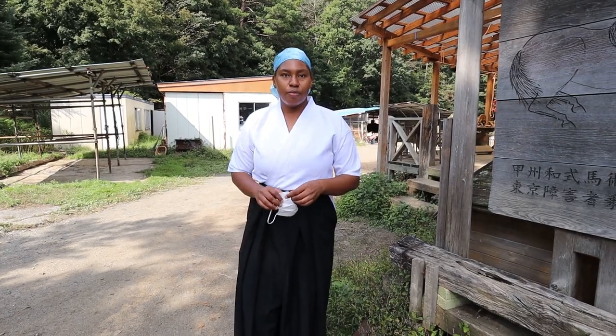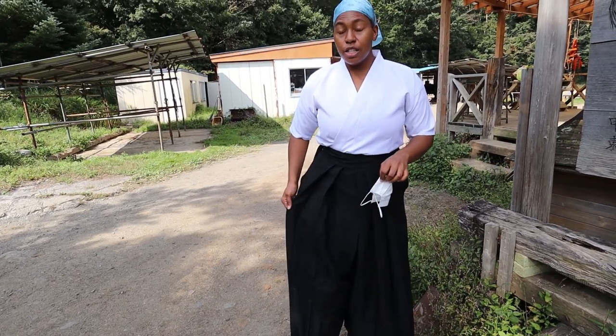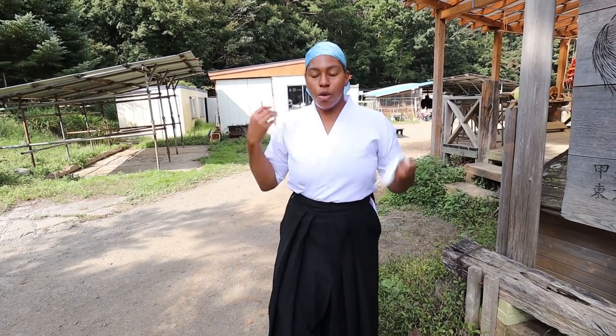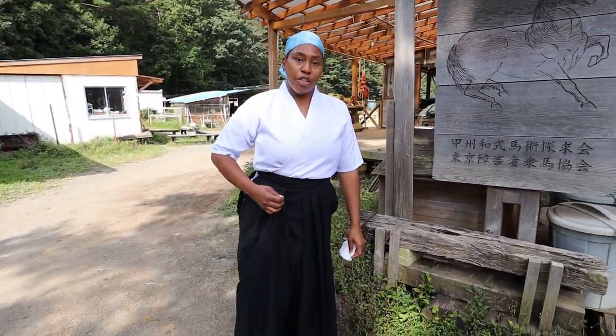Yeah, you also need special socks, I assume. Yeah, I'm wearing toe socks. Okay. Yeah. And the pants are called hakama. These are training hakama. Okay. And this is a dogi. So the whole outfit's called a dogi, which is just practice uniform, practice wear. Okay. I also wear this for Kyudo.